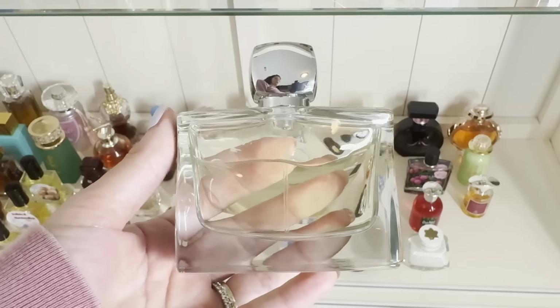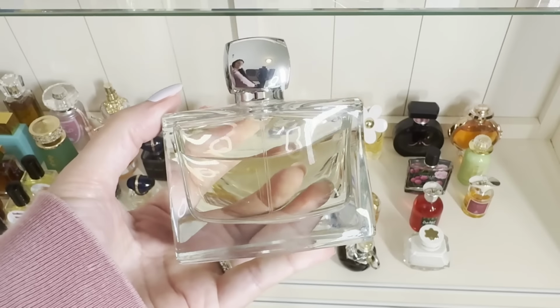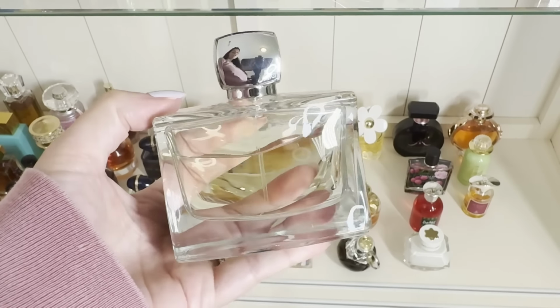This is by Javoy, and this is Remember Me. This perfume is one of my most cozy, comforting perfumes in my collection. It smells like a chai tea latte.